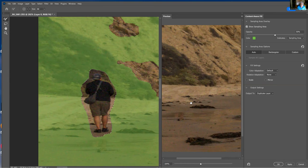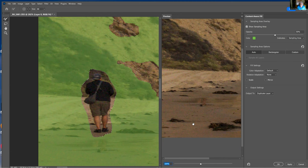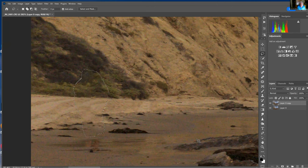There, he's gone. So it's amazing the way this works. 90% of the time, it usually works really well. But of course, I'll show you an example where it doesn't. Okay, so this is what Photoshop picked. And we'll just hit okay. And you can see he's gone.